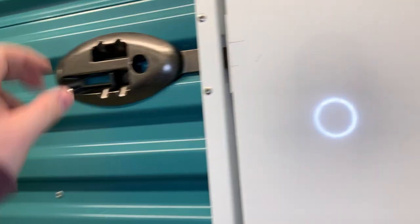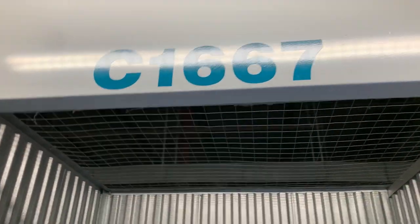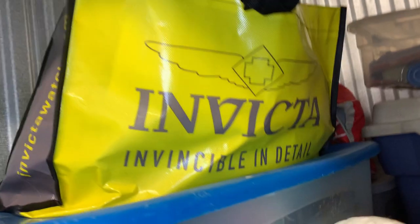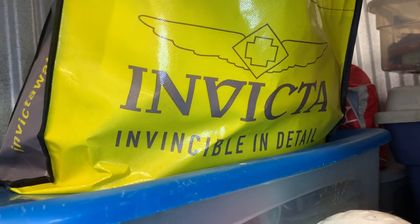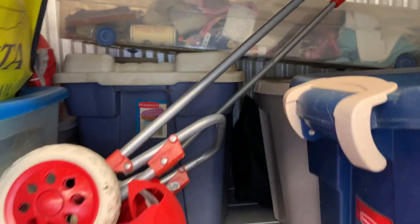So here it is. Let's see if you're going to treat me well. The reason why it was so much is because people bought it for the bag, which is Invicta. So hopefully we'll find one. There's a bag back there, I didn't even notice. Right there, there's a bag. So hopefully this locker is going to be something good.